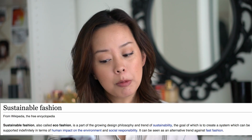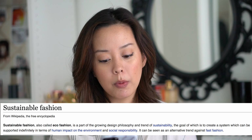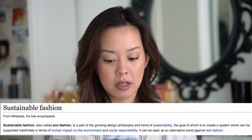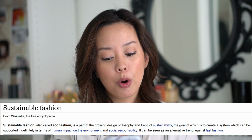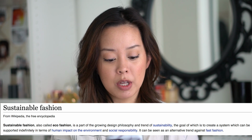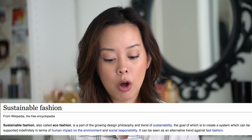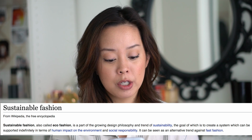I know some of you guys might not understand what sustainable fashion is, so I pulled up the definition for you just in case you're curious or needed clarification. Sustainable fashion, also called eco-fashion, is a part of the growing design philosophy and trend of sustainability, the goal of which is to create a system which can be supported indefinitely in terms of human impact on the environment and social responsibility. It can also be seen as an alternative trend against fast fashion.